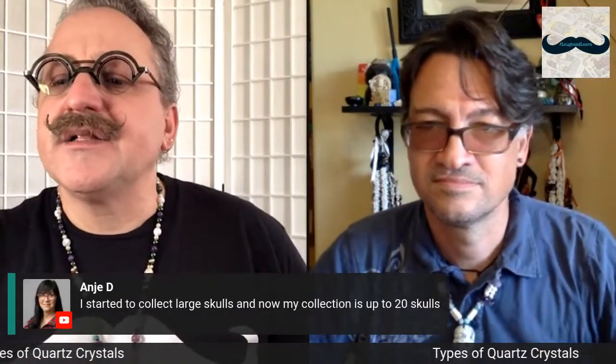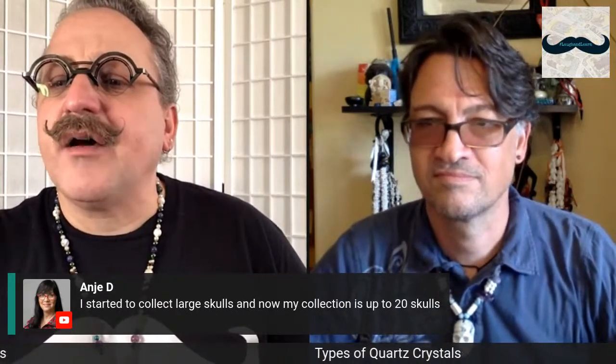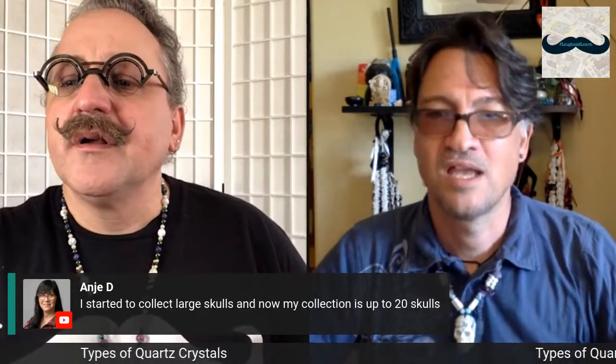But yeah, I started to collect large skulls, and now my collection is up to 20 skulls. I only have 1 bigger skull. Pretty much 90% of my skulls are the 2-inch skulls. Yeah, not much bigger than this guy. This is actually one of the bigger ones, like 2.5 inches because of the pokies on top, the spikes. But yeah, that's about the size most of them are.